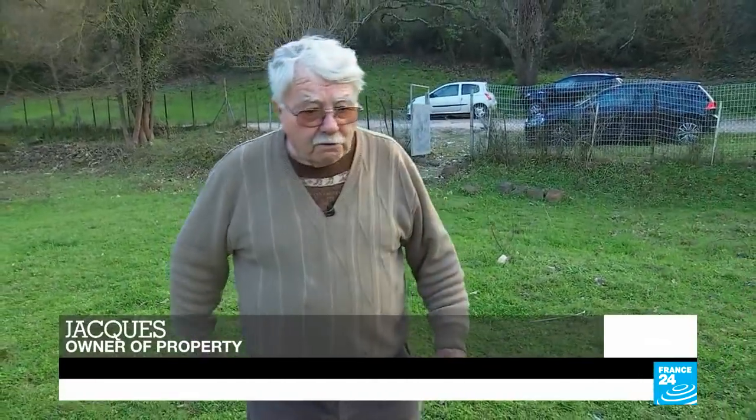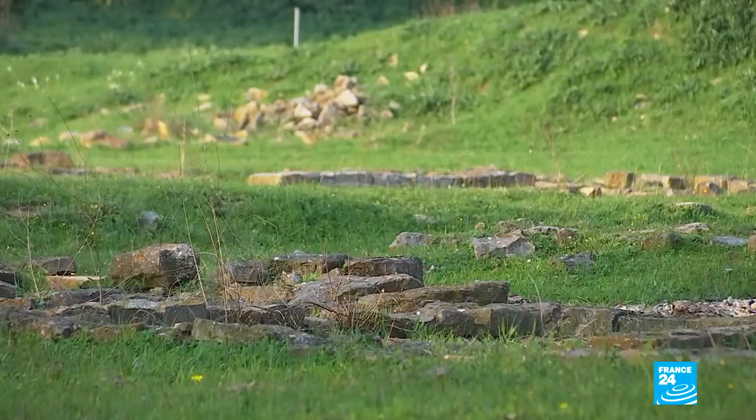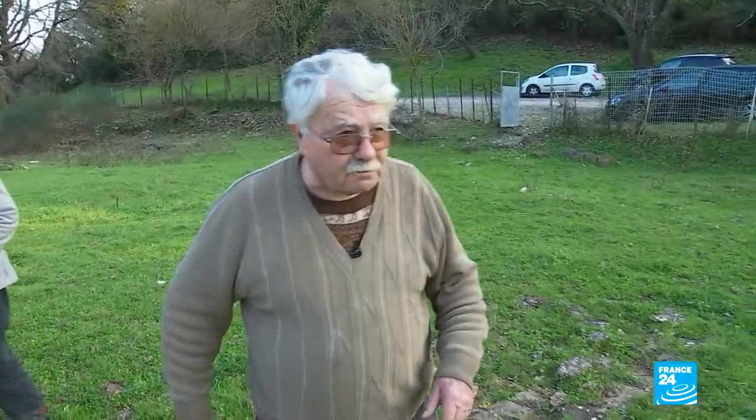When we were working in the vineyard, we knew that there were a few places where you had to slow down because there were walls. You could see them on the surface. We broke our plows on them, so we knew we had to go gently.